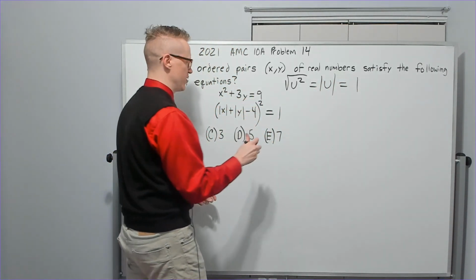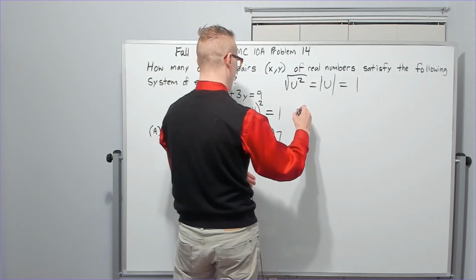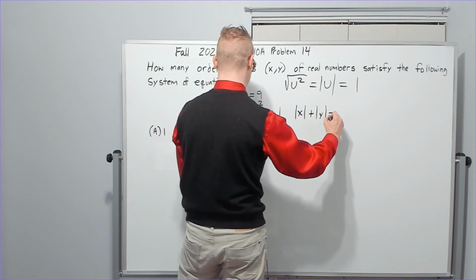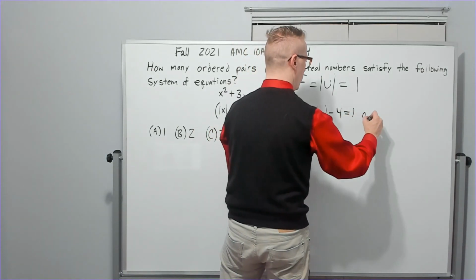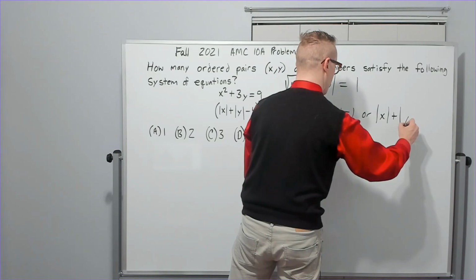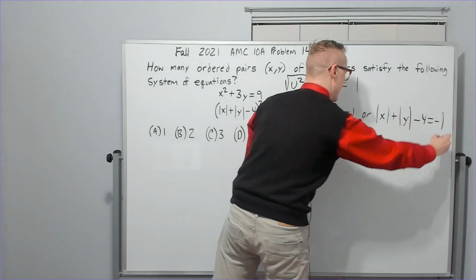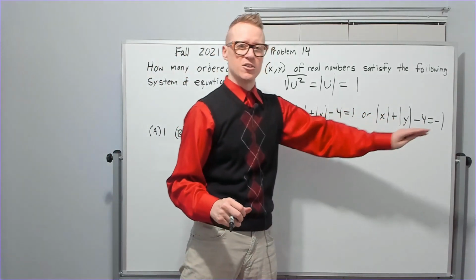So let's do that first. We're going to get this bottom one square rooted. I'm going to have the absolute value of x plus the absolute value of y minus 4 is equal to 1, or the absolute value of x plus the absolute value of y minus 4 equals negative 1. Okay, so we've got this equation and either of these being true.